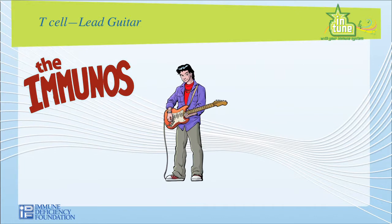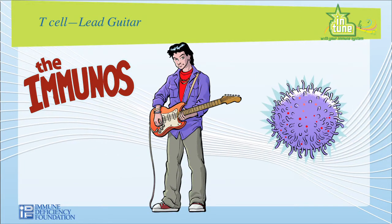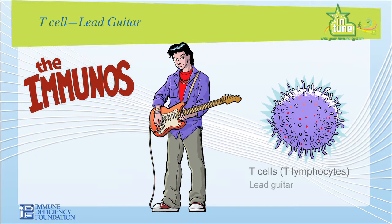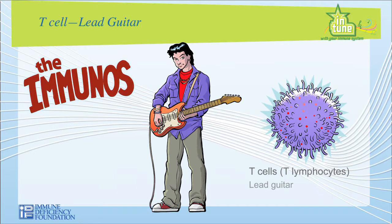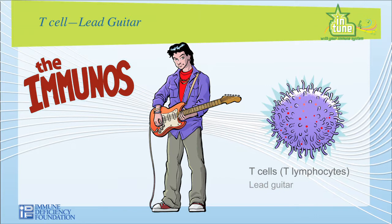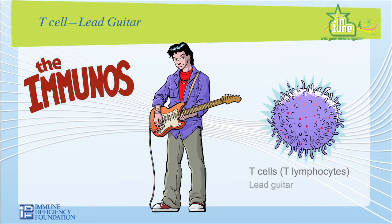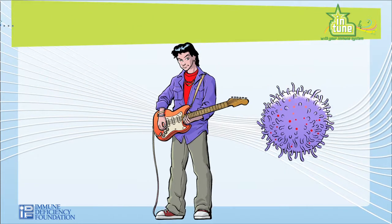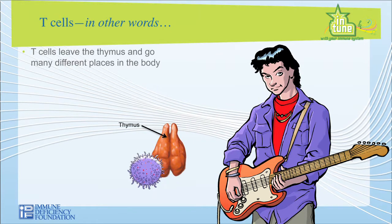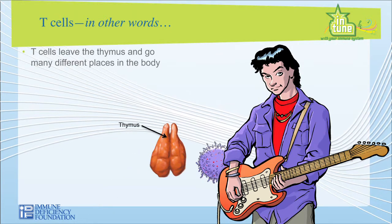On lead guitar, the T cell. I'm a T cell. You can also call me T lymphocyte. Like the B cells, my T cell friends and I developed from stem cells in the bone marrow. When T cells are immature, we travel to a special organ called the thymus to get an education and become mature T cells. The T in our name stands for thymus. When we're mature enough, T cells leave the thymus and go to many different places of the immune system, like the spleen, lymph nodes, bone marrow, and blood.